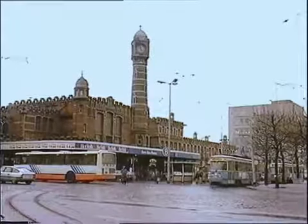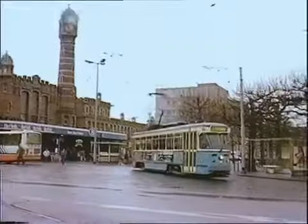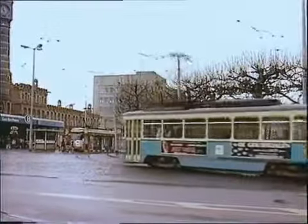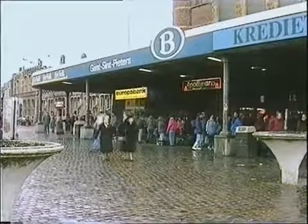On the southern side of the city of Ghent is St. Peter's Station, one of the busiest Belgian stations outside Brussels. The city centre is easily reached by the trams, which stop outside the main entrance of the station.